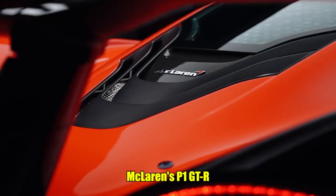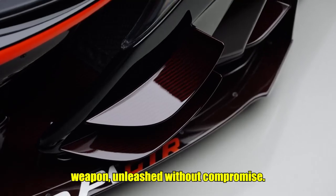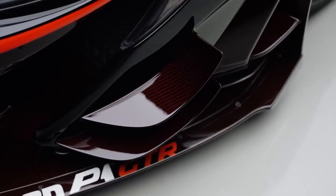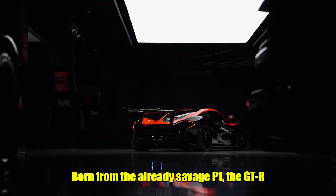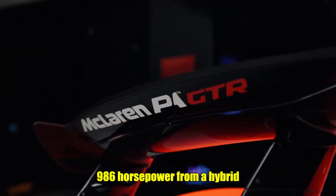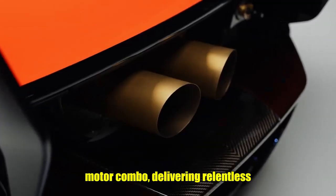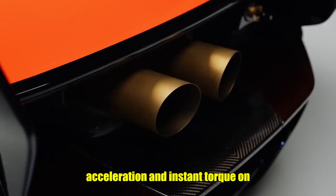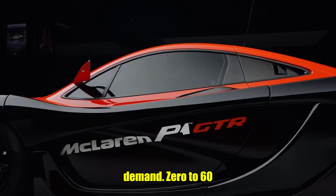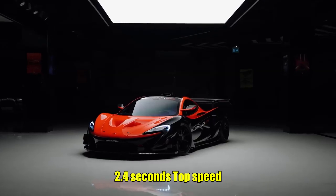McLaren's P1 GTR isn't just a hypercar, it's a track-only weapon, unleashed without compromise. Born from the already savage P1, the GTR cranks everything to 11, 986 horsepower from a hybrid twin-turbo 3.8L V8 and electric motor combo, delivering relentless acceleration and instant torque on demand. 0 to 60? 2.4 seconds.